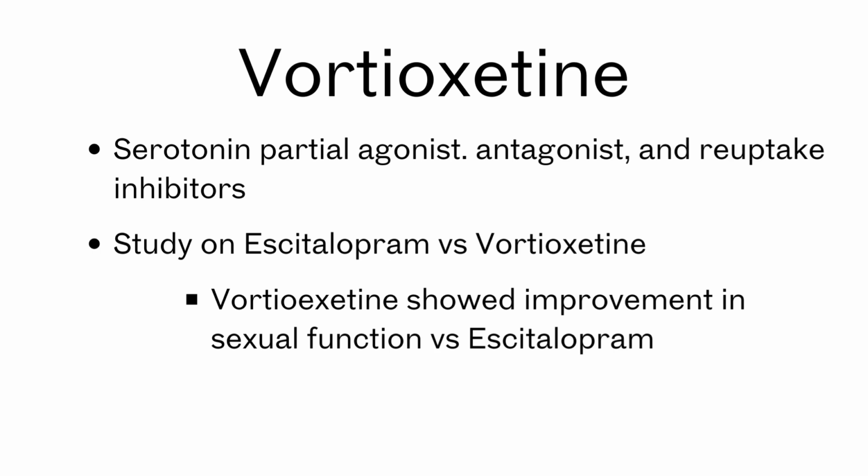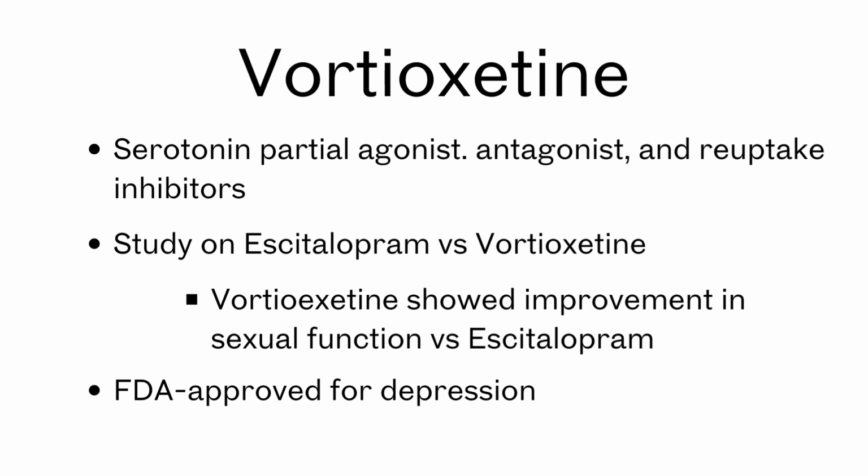This medication is only approved for depression but not anxiety. It is comparable to SSRIs in terms of efficacy, and I would choose this medication only if I exhausted all the other options mentioned before.